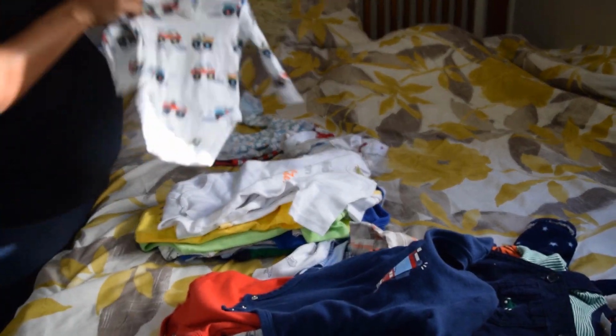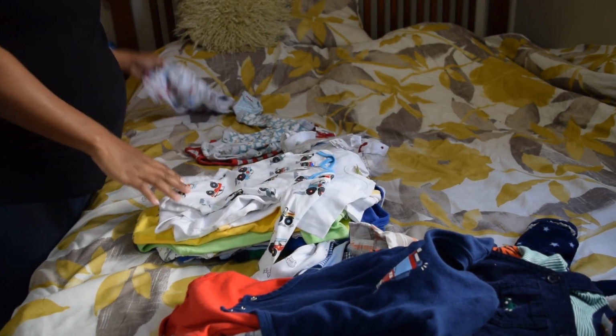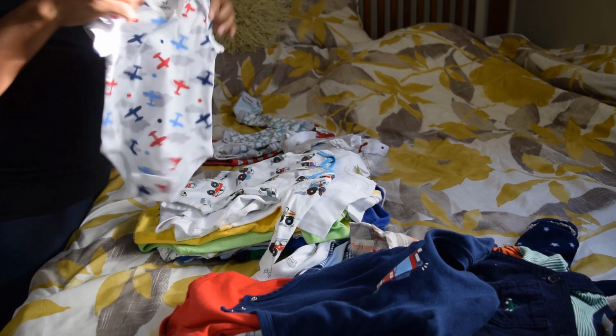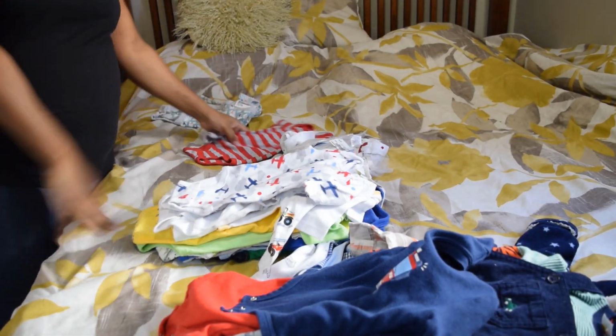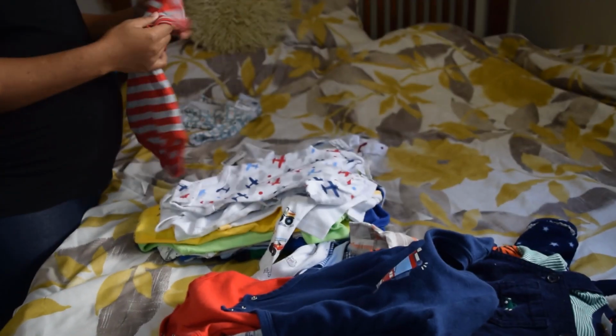Long sleeve onesie, 0 to 3 months. And what's this one? 6 months. 6 months here. All of these are still $1. So basically everything we get for $1. Otherwise, the snowsuit and what I got from my little preschooler.